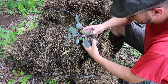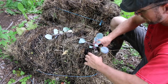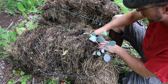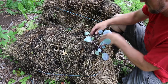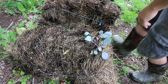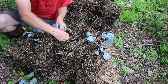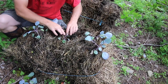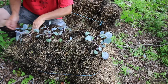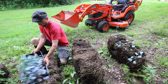The planting in this stuff is just so easy. All you do is you're just gonna open up. And that's it. I'm gonna kind of stagger them a little bit. That's all there is to it. It's gonna be interesting to see how these all do. It'd be easier just to bring the whole thing right over.